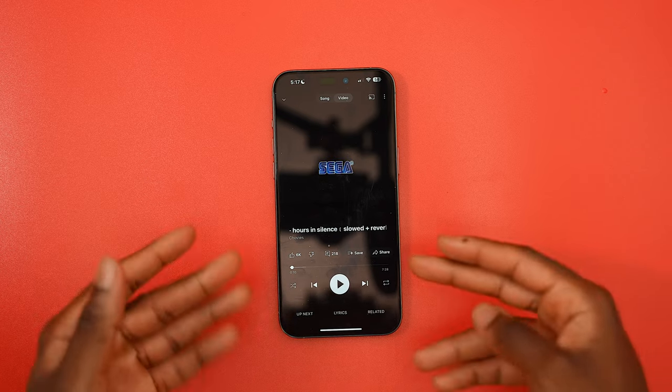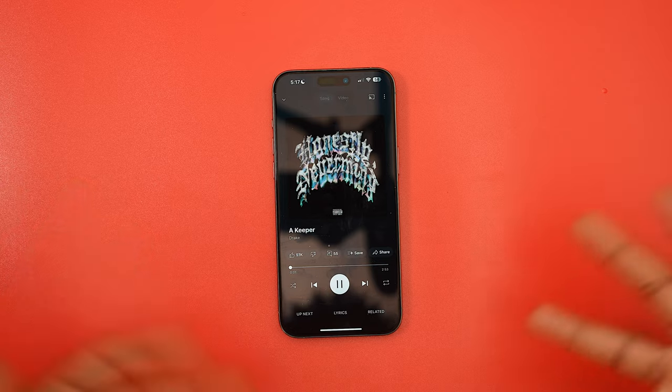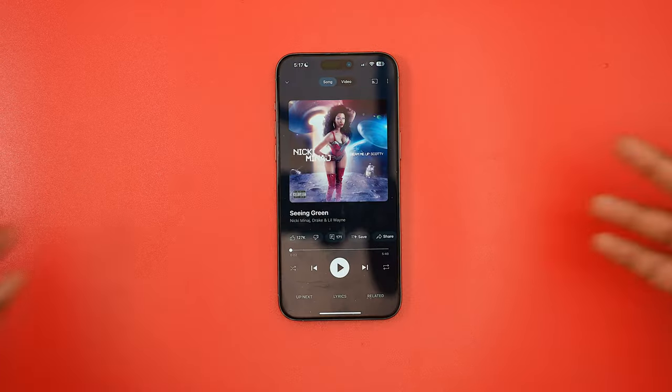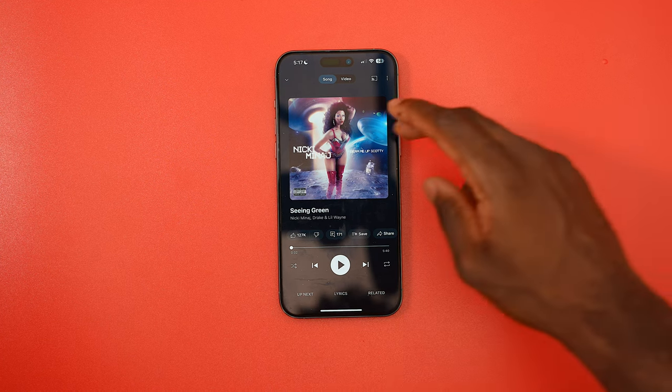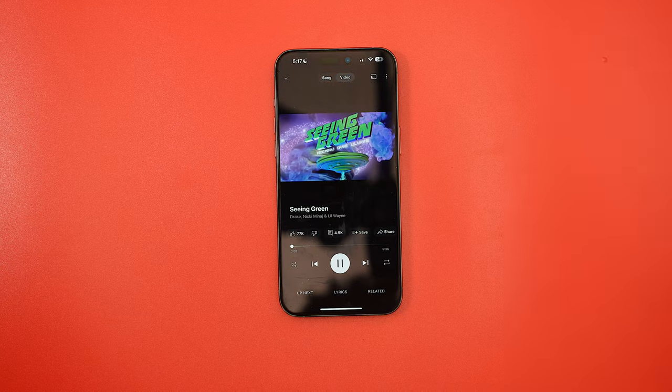And the fact that you have that option right there alongside music that's on Apple Music, it kind of makes it a no-brainer to go with YouTube Music. And since we're here talking about the now playing portion, you have the song and then you can quickly switch into the music video. Now in this case, it's just showing the lyric video.